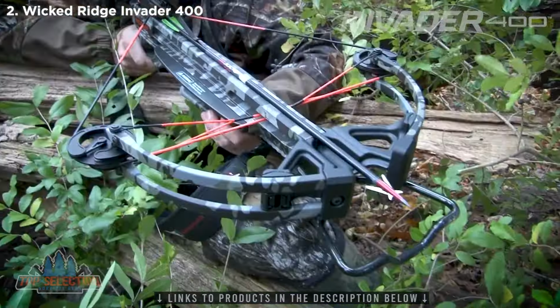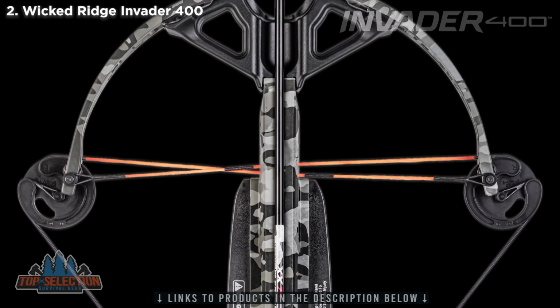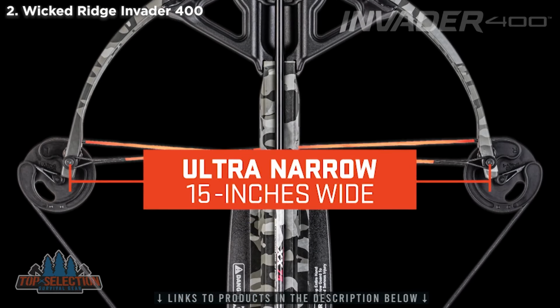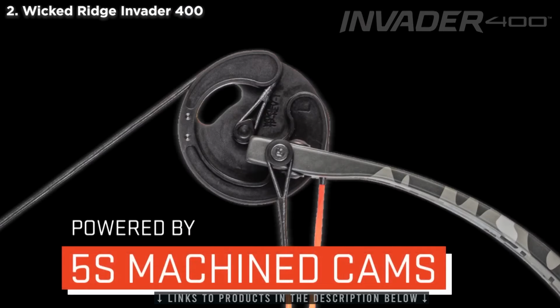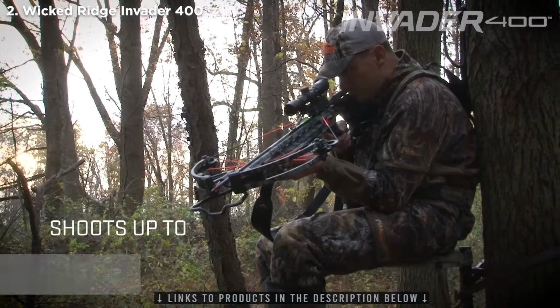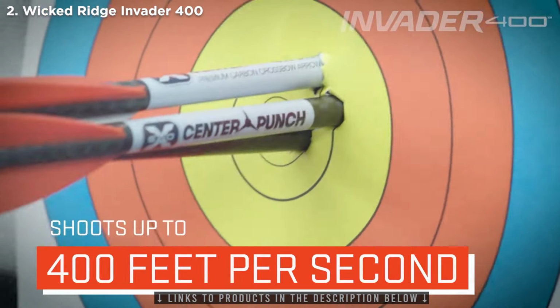Built to perform in the tightest of shooting situations, the Invader 400 features a 15-inch wide, 185-pound bow assembly powered by 5S machined cams that elongate the power stroke and increase cam rotation to produce speeds up to 400 feet per second and same hole group accuracy.